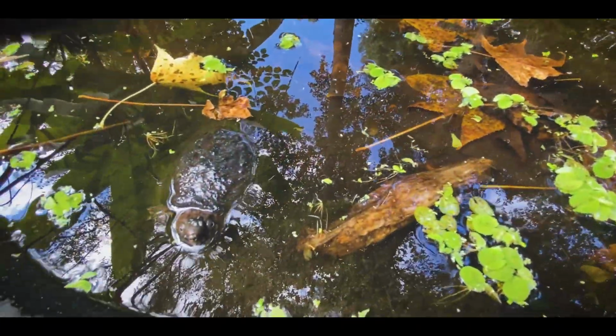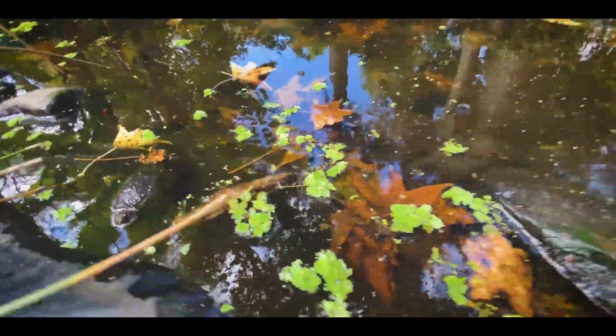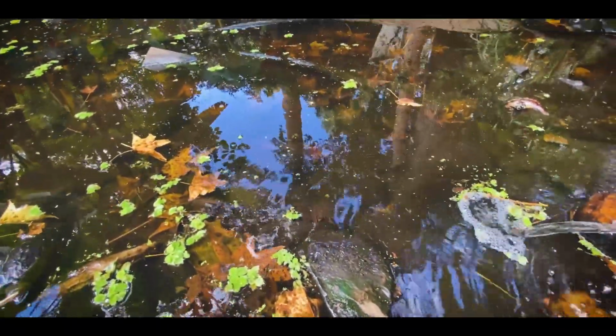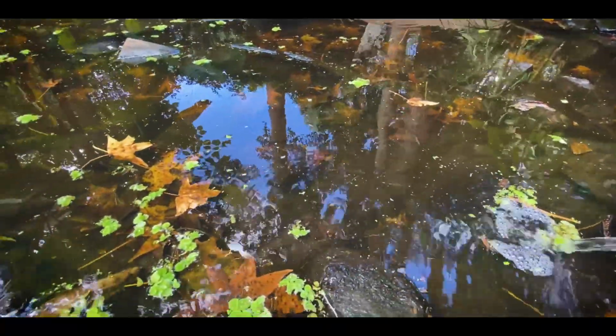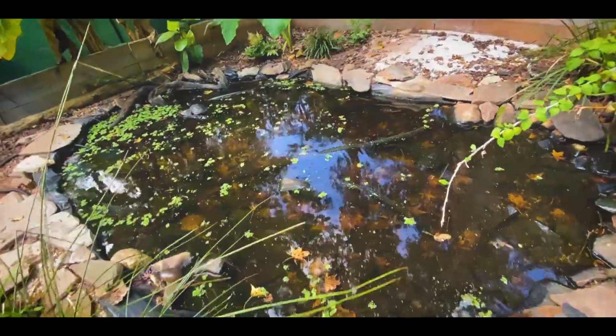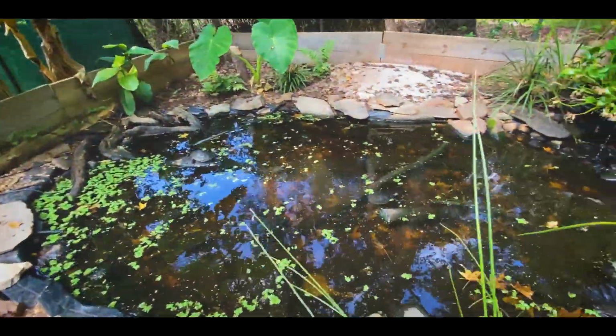Hey, here's a loggerhead. What's up? That's one of the mother loggerheads. She lays the eggs that have been hatching out lately. Got a little painted turtle over there. Love this time of year. It's a little bit cool in the mornings. It's not as brutally hot.